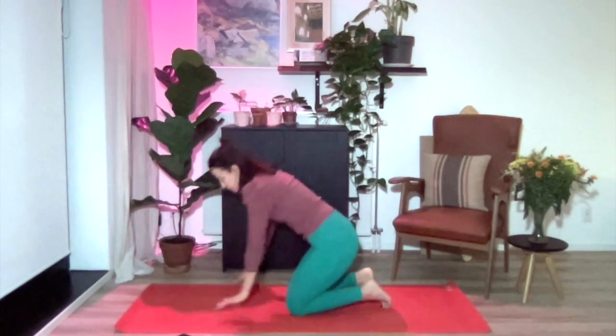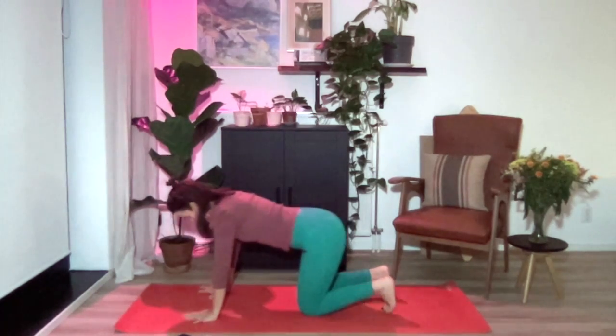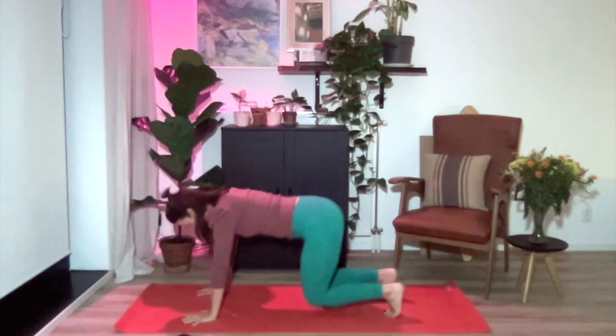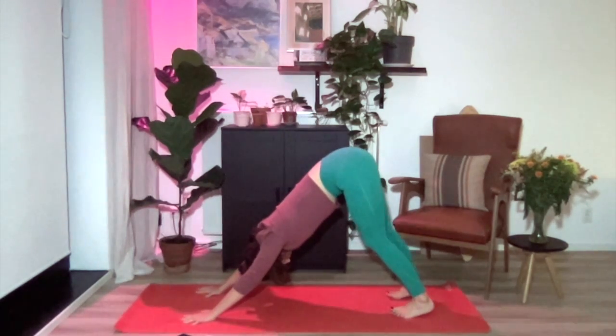And let's come on our hands and our knees. Hands underneath the shoulders. Knees underneath the hips. Tuck your toes, pick up your knees off the mat and push your hips up and back. You're in this sort of inverted V shape or a downward facing dog. Pushing the mat actively away with your hands, sit bones working up towards the sky. Heels are working towards the mat.